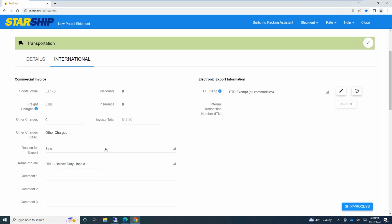This is an international shipment. If anyone out there is doing international and we have to do anything with the EEI or electronic export information, we do fully support that. I don't have any of these items selected, but we can have it filled out by the carrier, or down here would be the link to the ACE homepage. So a shipper could click that, Starship would open up that homepage and pass some of the data. They would just fill out a little bit of remaining information on that ACE page.